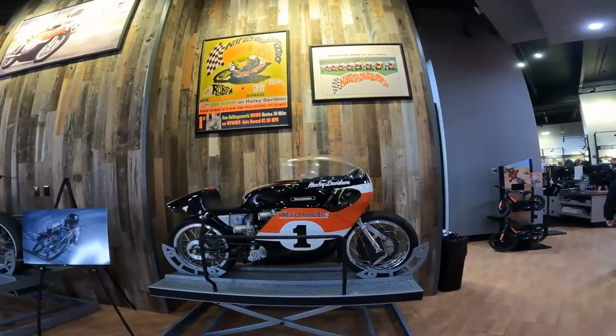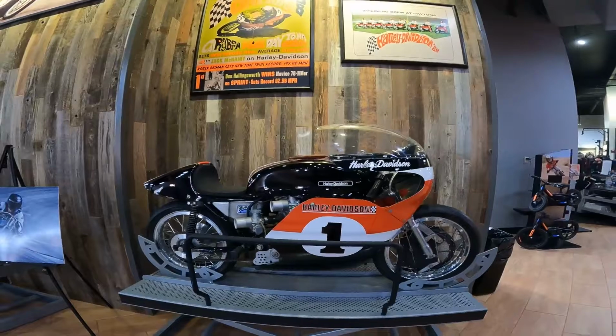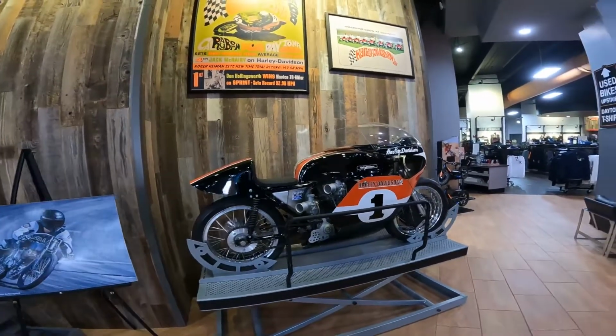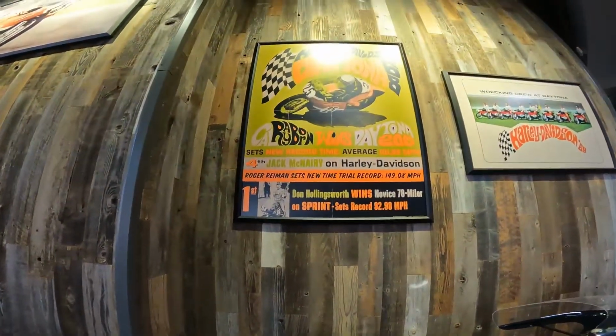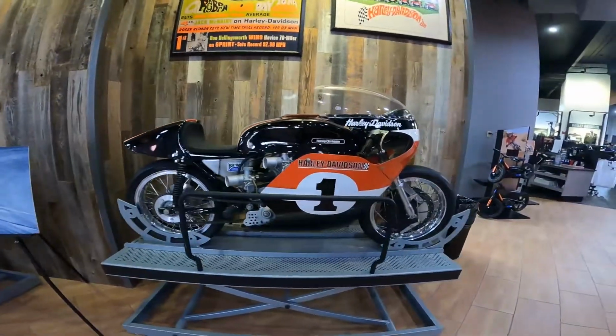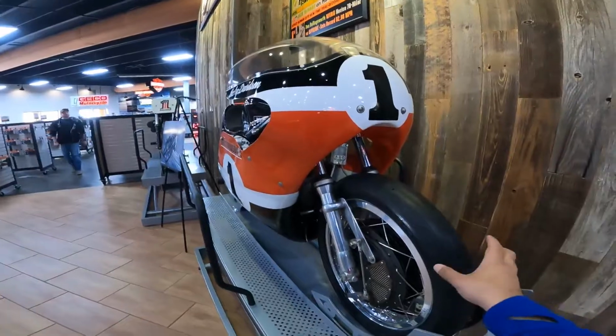So here we have one of the motorcycles known as part of the Wrecking Crew at Daytona. He had a trial record of 149 miles per hour. You're able to see up here. Beautiful motorcycle. It's all going to be plastic here, no headlights or nothing. This was made for racing.